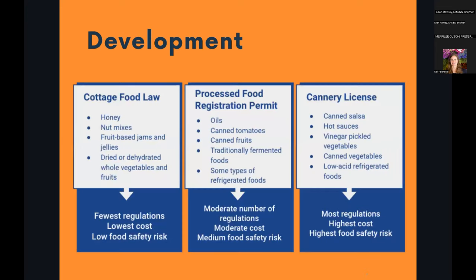So that was a lot of somewhat complicated information. Here's a little bit of a visual overview of, from left to right, the cottage food regulations are the least complicated to comply with, but they also are narrower in what products you can make under them. The processed food registration permit is more in the middle, and the cannery license is the most complicated, but also for highest risk foods. So for safety reasons, that is necessary.